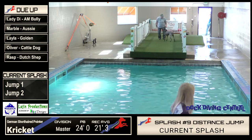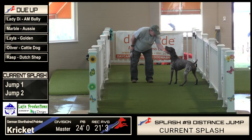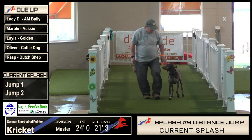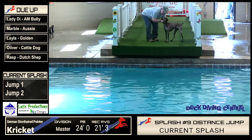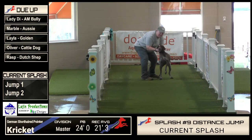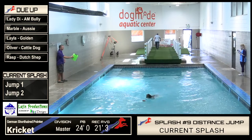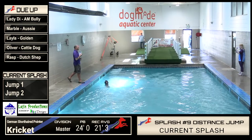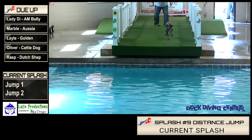Jump number one coming up right here from Melinda and Cricket. Pretty little German short-haired pointer Cricket. Love this team when they venture up to see us two to three times a year, sometimes more, all the way from southern Utah. Go get that duck, Cricket. Here we go. Good girl, Cricket. Really, really nice jump. Good job, little girl. Jump one coming in at 21 feet 4 inches.